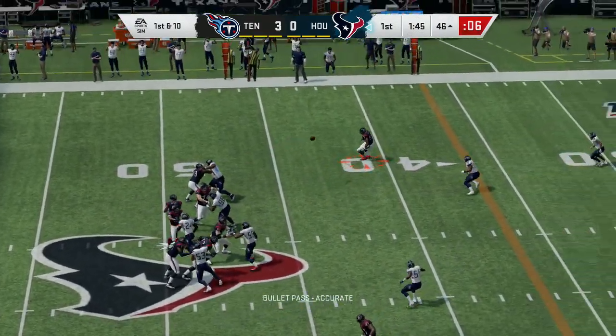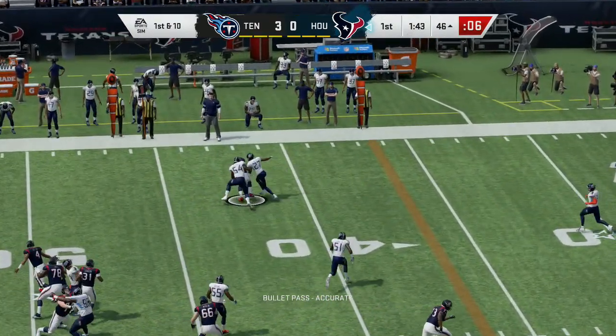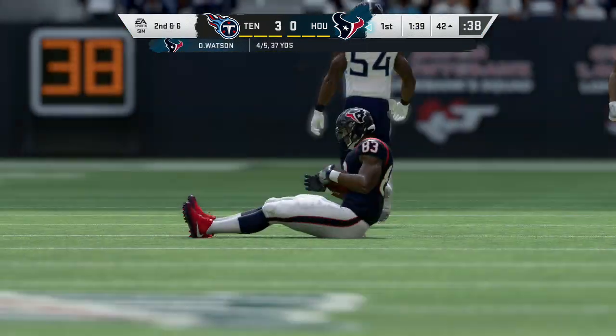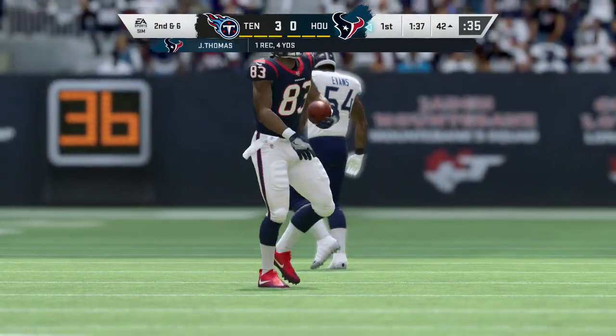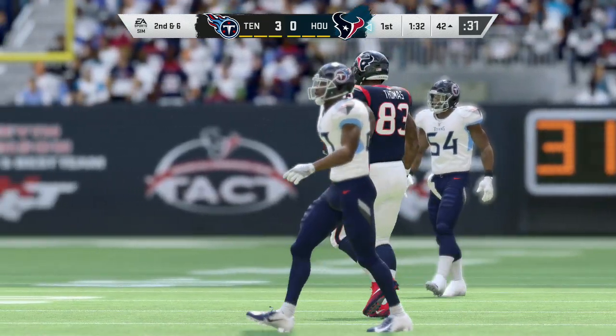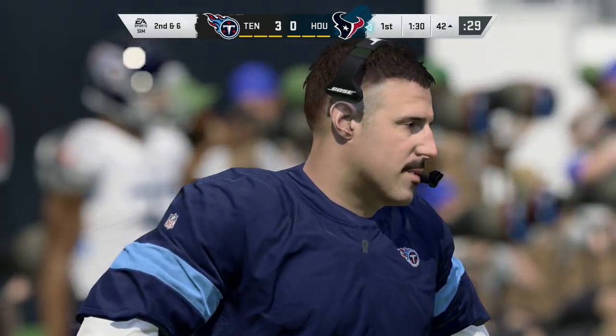Here's Watson, and he took that in one-handed. What a grab. That throw good for 4. It's 2nd down. It's got to the point where we see guys like that make that type of a catch. Not fair goes through my brain.